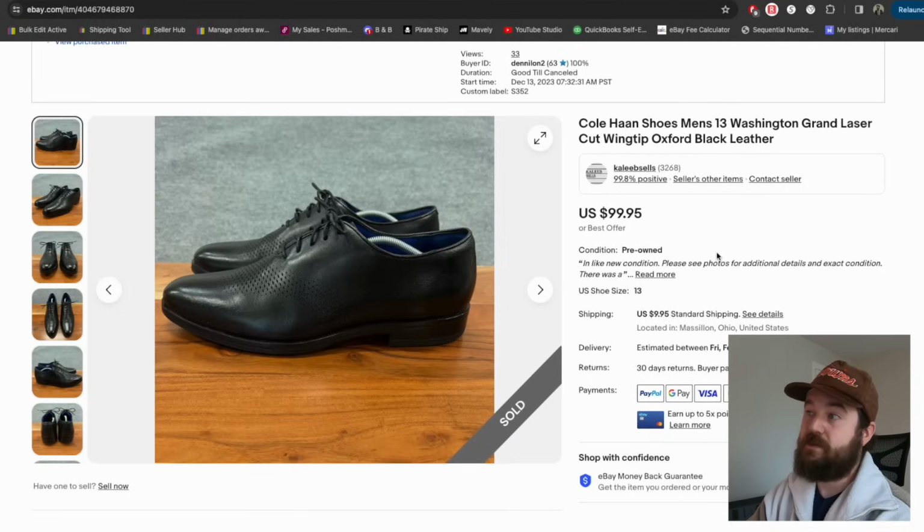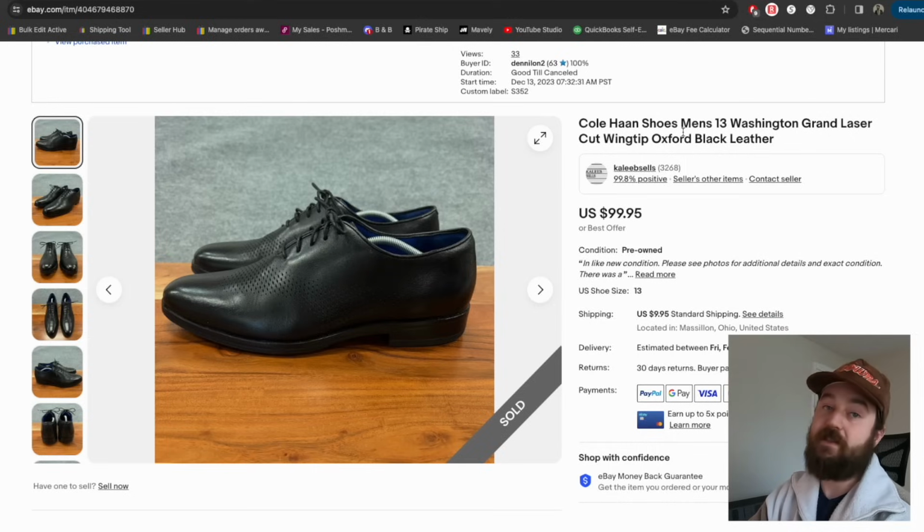This next sale were for some Cole Haan shoes. They had this laser cut through it, so that's what kind of caught my eye at the thrift store, and I did some Google lensing to figure out that this was the Washington Grand Laser model. Once I found that out, I saw they were selling for really good money on eBay. So I listed mine high at $100. I ended up taking an offer of $80 plus shipping, and these were listed for about a month and a half.